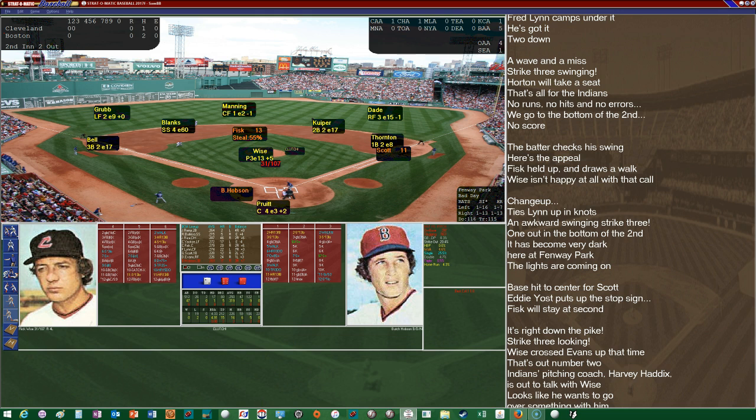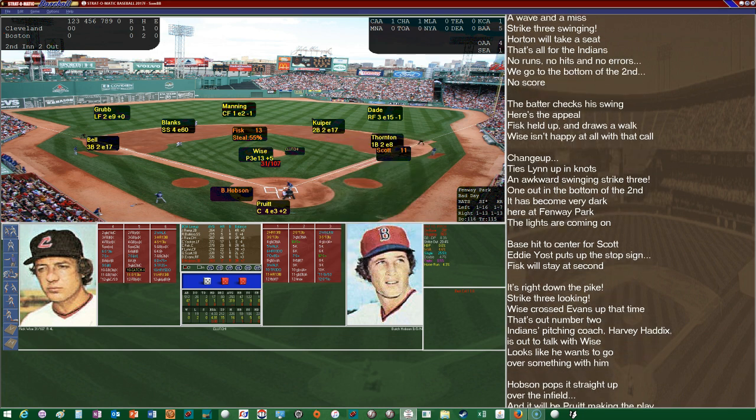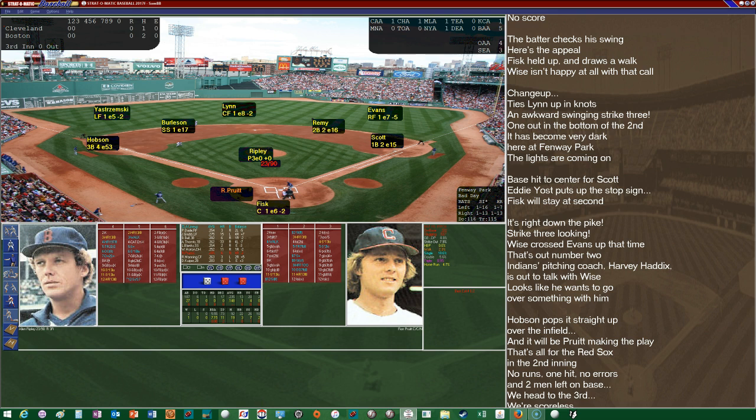Butch Hobson up now. He's hitting .319 with a homer and 5 runs batted in. See if he can get the Red Sox on the board. It's off the 5 column, and we'll be off the catcher's card, so range check on Pruitt. He's got a 4 range. It's a pop-up, and he'll put it away, and that'll retire the side. The Red Sox do not score, so after 2 full, it's no score.